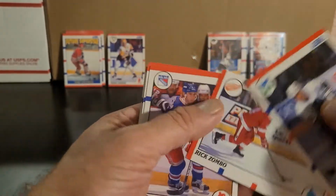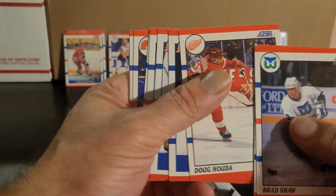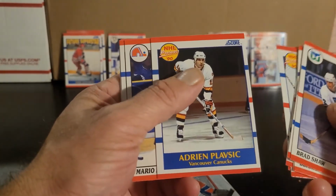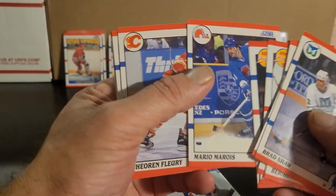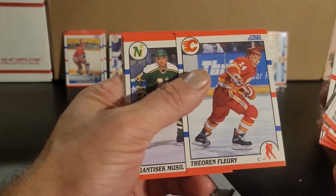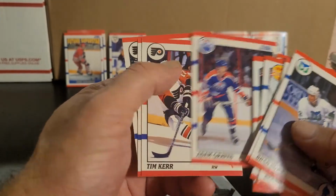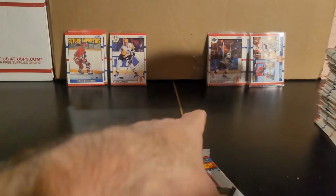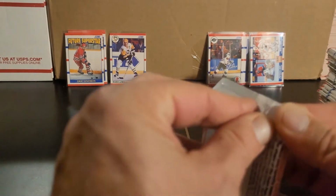Got Brad Shaw, Rick Zumbo, Bernie Nichols, Doug Huda, Rick Bennett, Olaf Kolzig again, Wayne Doucet again, Adrian Plavsic, Mario Marois, Theo Fleury, František Musil, Adam Graves, Tim Kerr, Thomas Sandstrom, and Kjell Samuelson. I don't know. Again, y'all know better than I do.